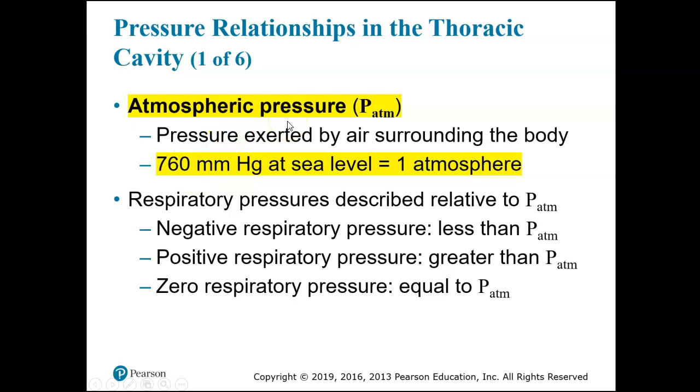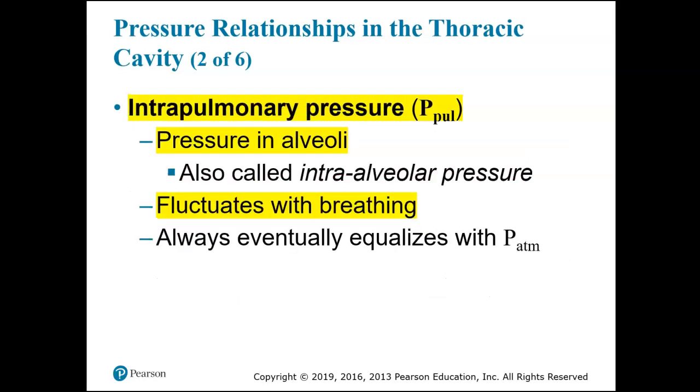In order to understand why air moves into the lungs and out of the lungs, we have to be able to understand the relationship between volume and pressure. So you need to know that atmospheric pressure, the pressure of the air around us, is 760 millimeters of mercury at sea level. And so we have to compare that to the pressure inside the lungs, to different pressures inside the lungs. So some of those pressures that you need to know and understand are the intrapulmonary pressure.